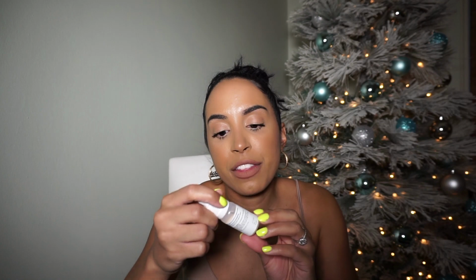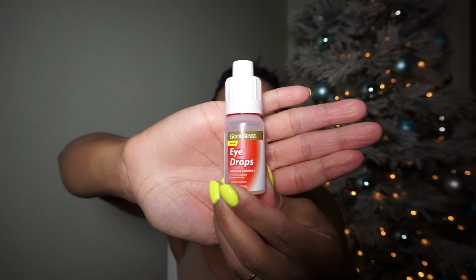So I also have these eye drops, and these are great if you all of a sudden have itchy eyes, or if your eyes are red, they're strained, whatever. You put 1 or 2 drops in each eye and you instantly feel refreshed, moisturized, and it clears out, you know, any redness that you may have.